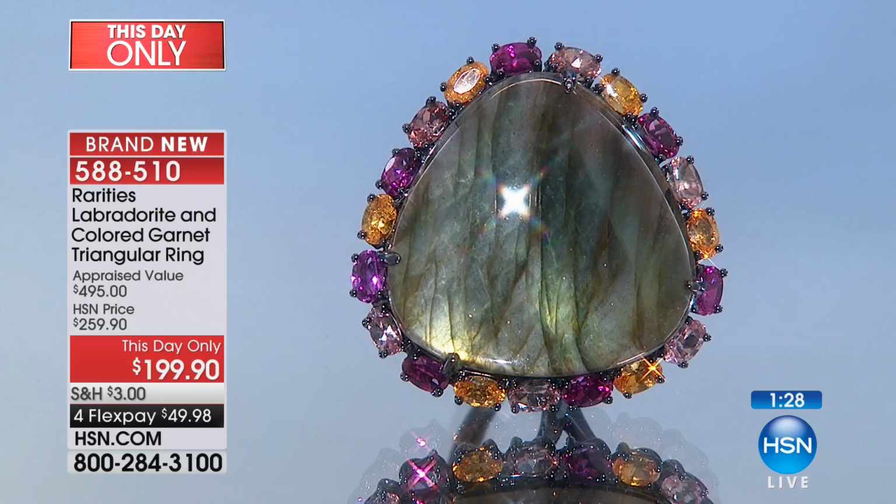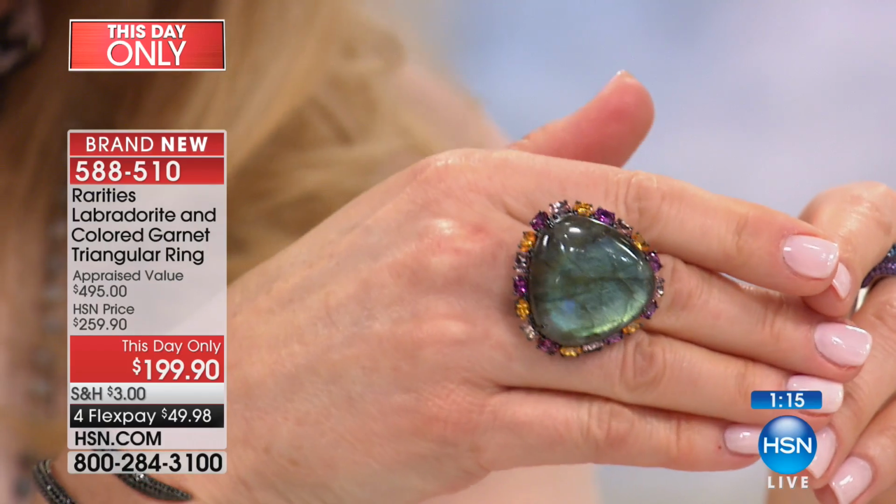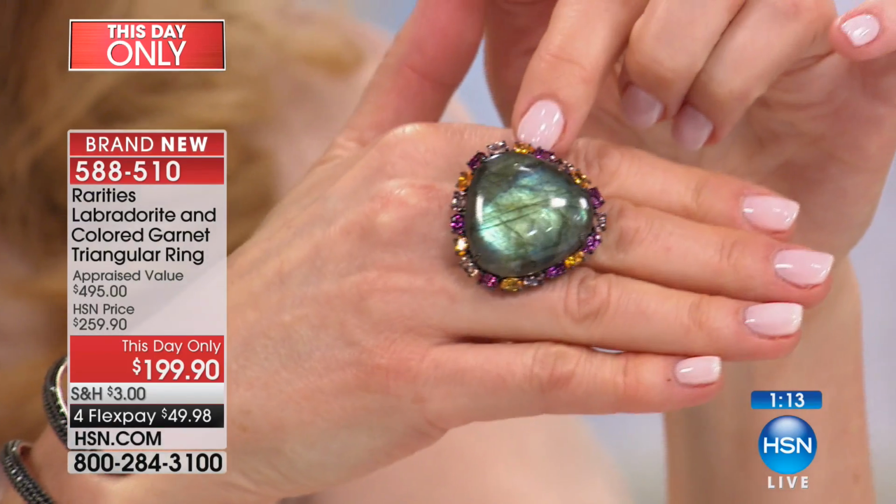Again, this was another Tucson moment where I went into a booth and I said, oh, is this amethyst, is this citrine, when I was looking at all these gemstones. And they said, no, those are actually colors of garnet. And I was like, what do you mean those are colors of garnet? I never saw garnet like this. So look at the shades of the garnet.